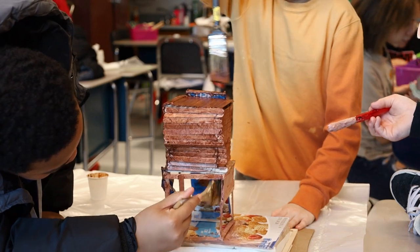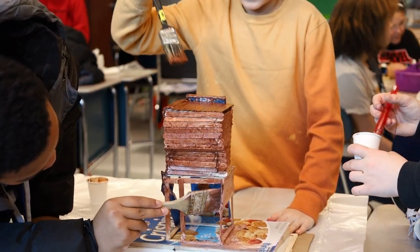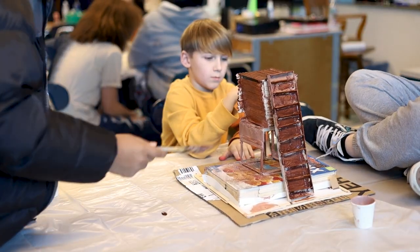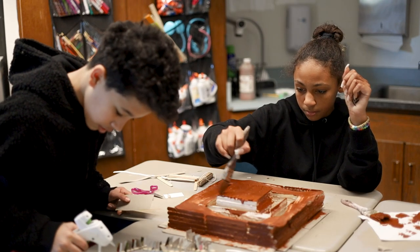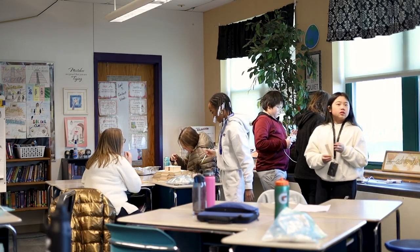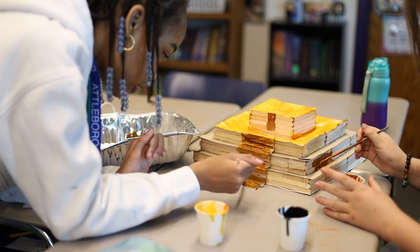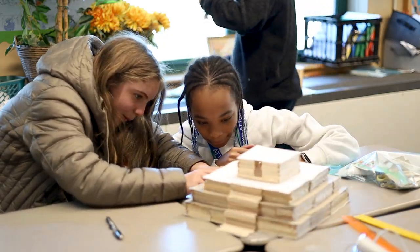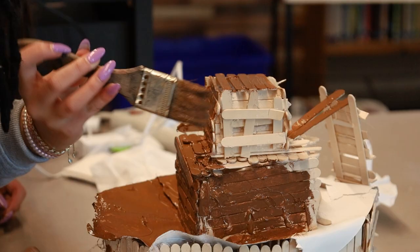My favorite part of this project was working together. We were struggling at first, but as soon as we got everything together and started giving ourselves jobs, now we're almost done. They're painting right now. I've learned that not everything's going to go how you want it to go because you're working with other people and other people have some really good ideas. Even if you have this one good idea and you want to go with it, not everyone's going to agree with that.